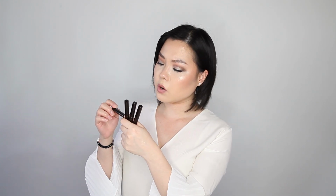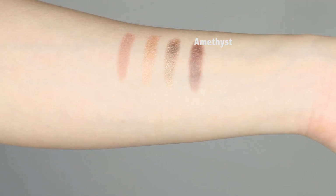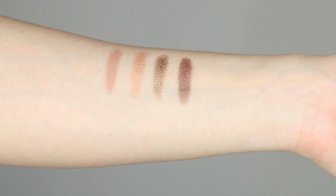They come in four shades: Eau Naturel, Rosegold, Amethyst, and Moonlight, which is the one that is on my eyelids right now. It's just beautiful. It's a silvery, taupey, metallic shade. It's metallic, but it's not too metallic. I'm not sure if you know what I mean, but I love shimmery eyeshadows, but I normally don't like eyeshadows that are too shimmery.